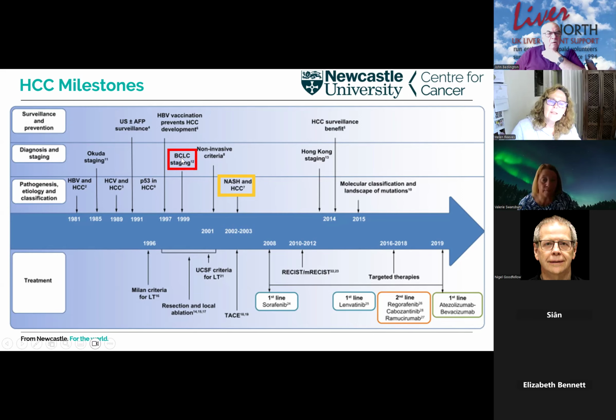Now, here in red, this is the BCLC. So in Barcelona, there's a big group of people that have worked with liver cancer for years who have come up with the Barcelona Clinic Liver Cancer staging system, which incorporates those features of tumor size and number, but also the liver function to help people choose treatments for patients.